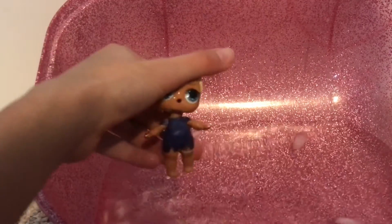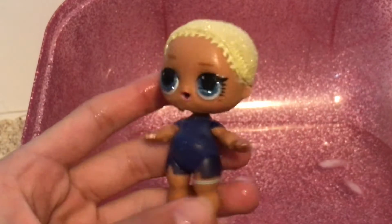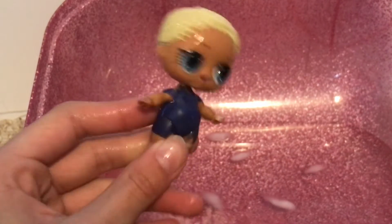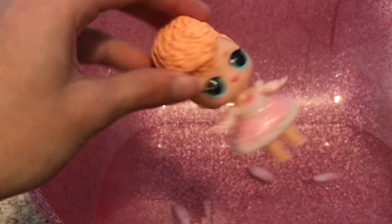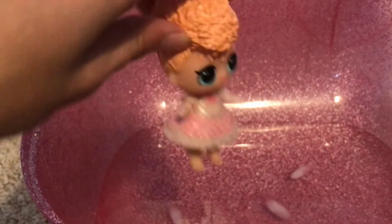And apparently her outfit is just like this. It's all blue. That's so awesome. I love how dark blue it is, and she sort of looks like a soccer player, but she's not. Apparently she's wearing one of those suits, so she must be a super spy. So cute. And then we've also got another princess, so we're gonna see if our princess also color changes.